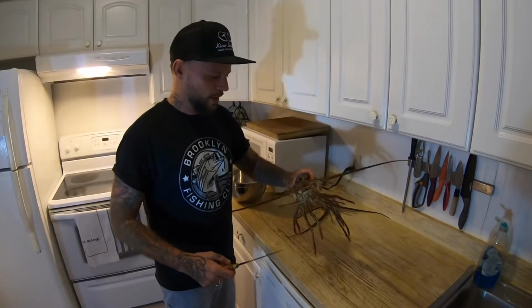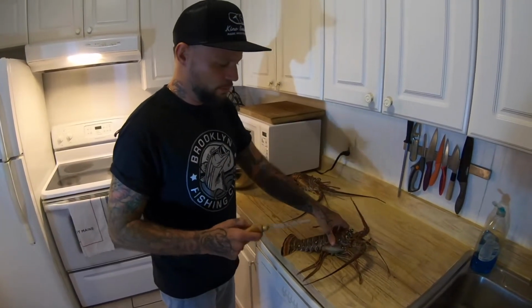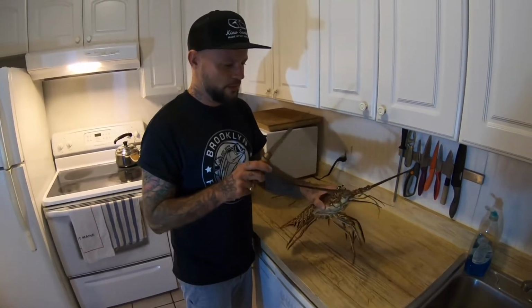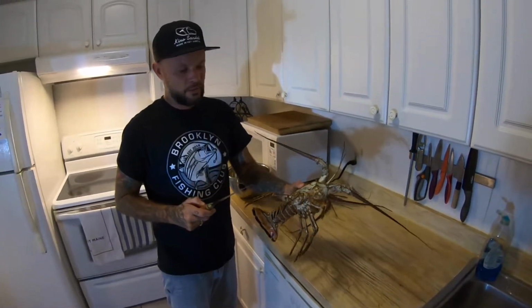We got these guys back live, and I'm going to use the whole body. So I'm going to use the tail, and that's going to go into our risotto, but I'm going to make our risotto with the stock that I'm going to make from the legs, the antenna, because there's actually a lot of meat up here in the antenna, and bodies, of course.